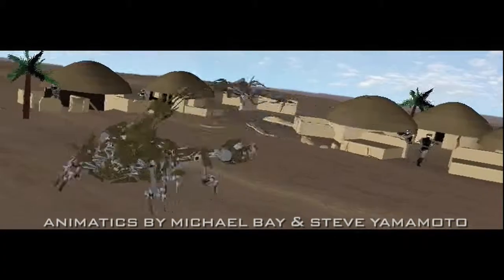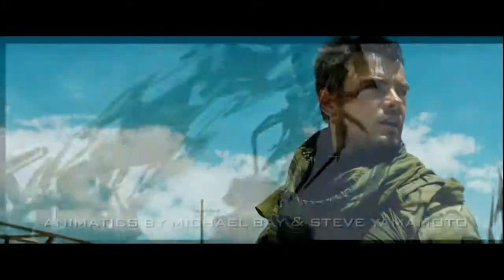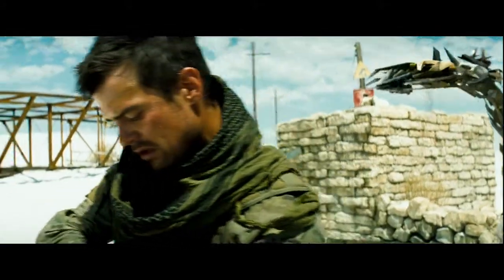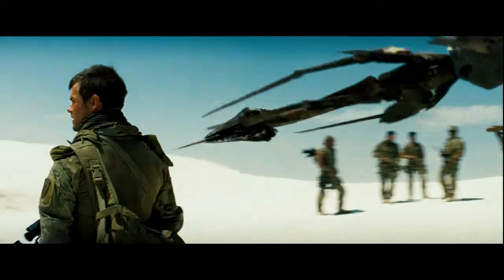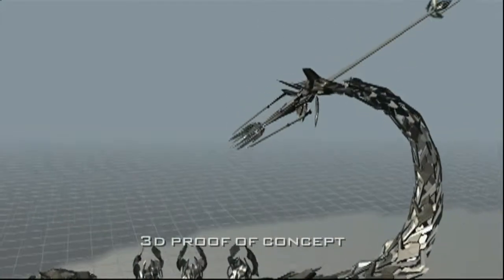In pre-production, they built all these animatics, so for anything that has a lot of action-y stuff, or Transformers coming through, or you're being chased by one, or whatever it is, they have these animatics built, the computerized sort of animation of the scene before they even shoot it. Skorponok was one of the ones that we, in the department, animated completely in 3D.